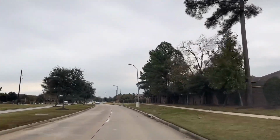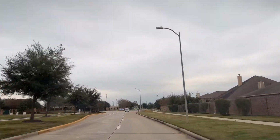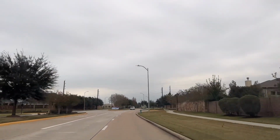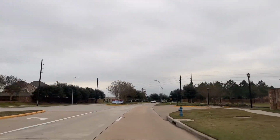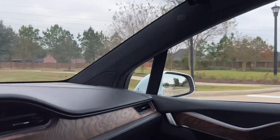So this is Klein. It's part of Spring, Texas. You can put Klein, Texas on your mail and you'll still get it. But I have a brand new map made that I'll share with you. So North Lake at Glenloch, Legends at Glenloch. I probably should have driven through there.